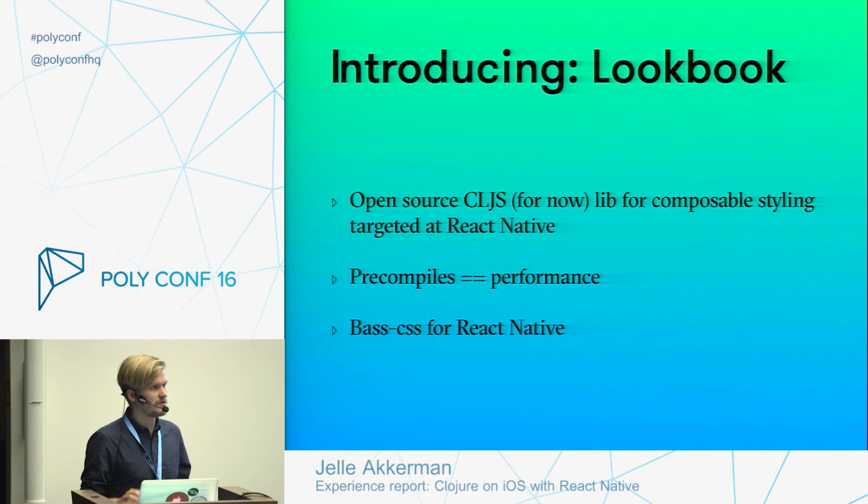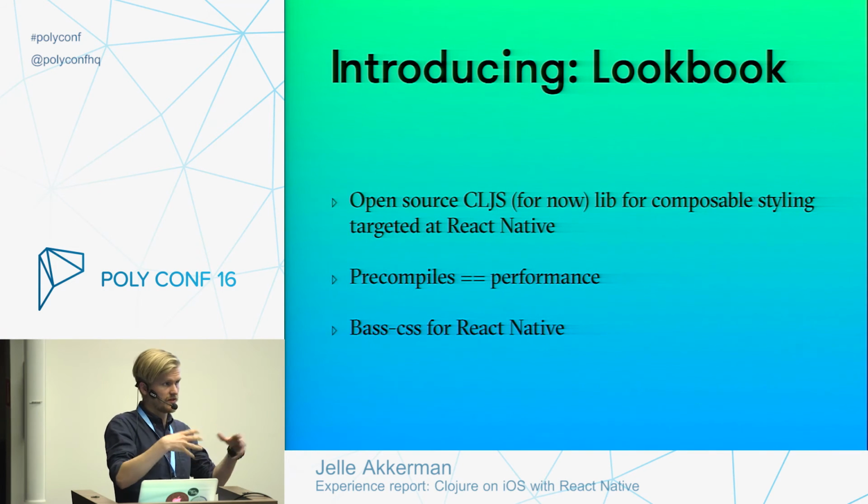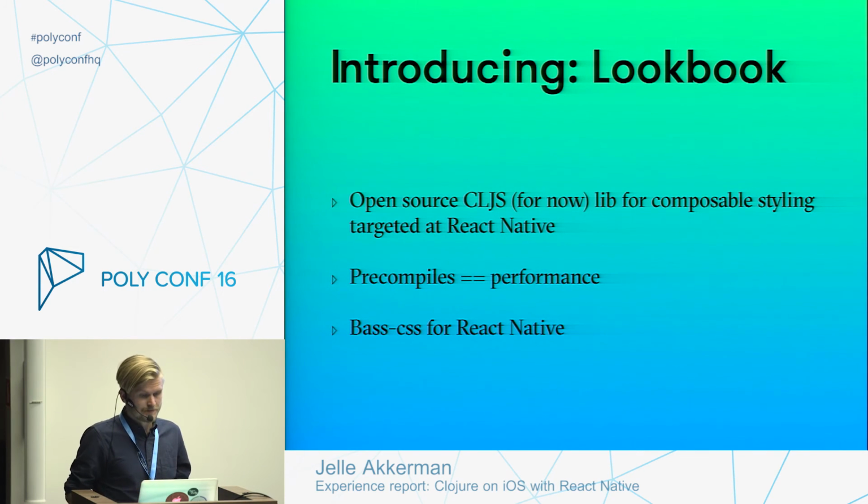And so we did. We made a small open source library. It's called Lookbook. And it's like Basscss, a utility set of CSS. And you can compose your styling through your React Native app that way. It's all being pre-compiled, so you don't have any overhead during the runtime, and it's really fast.